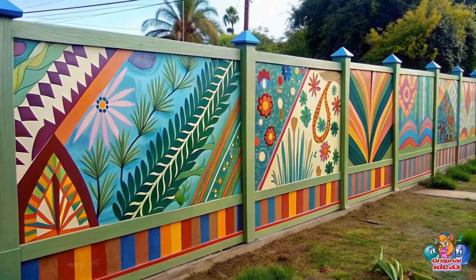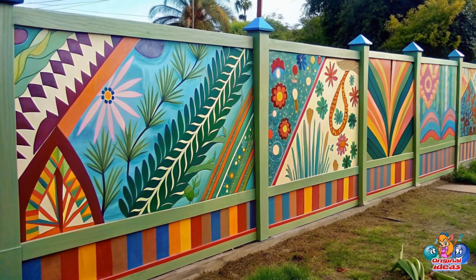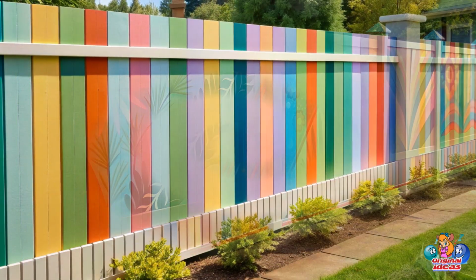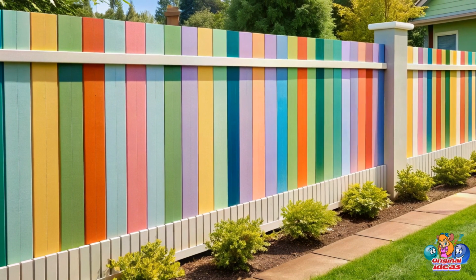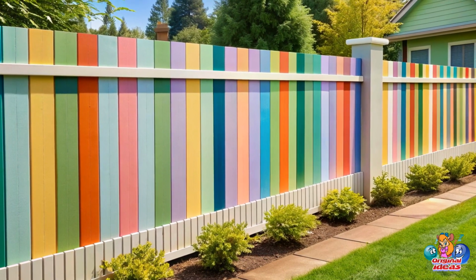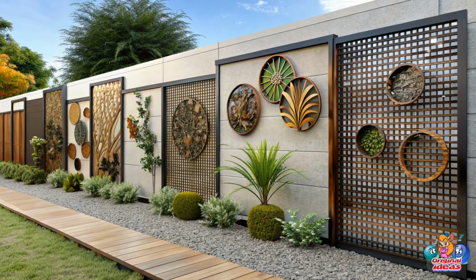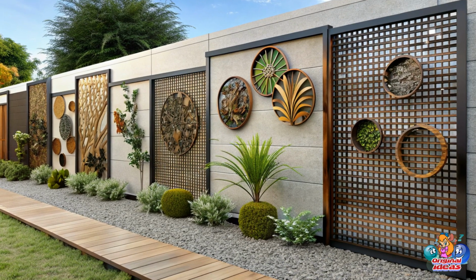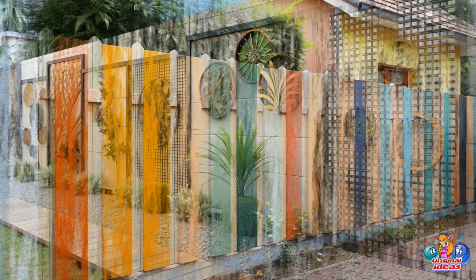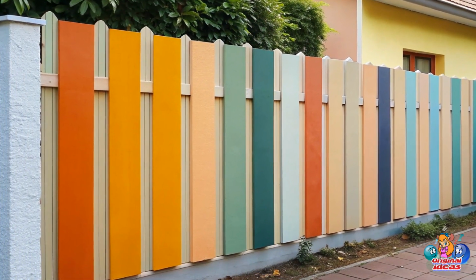Fence painting. One popular way to beautify your fence is through a fresh coat of paint. Choose colors that complement your outdoor theme and blend well with the surrounding elements. From vibrant hues to soothing pastels, the right paint can instantly uplift the overall look of your yard.